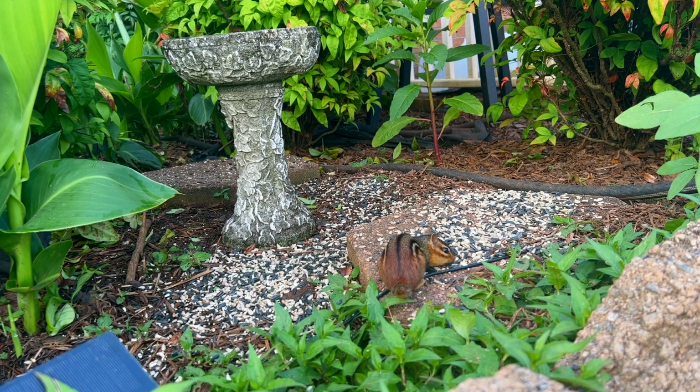This is Sunny. I've talked about this chipmunk in some of my other videos, and I'm waiting to see if we have any smaller chipmunks that show up because after about 25 days, those little ones are out on their own.